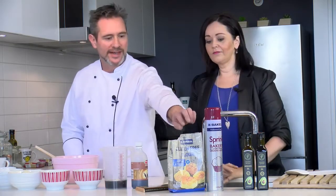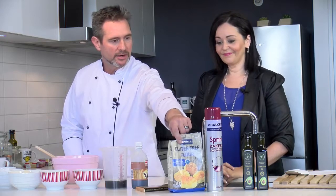That's true. So you've come up with a special recipe for everybody watching today, and it's a gluten-free recipe as well? Yep, sure, we're going to be using this gluten-free flour here. It's got baking powder in there, a raising agent, so that'll give it a bit of puff, and ground almonds, icing sugar, egg whites, chocolate, avocado oil and vanilla.